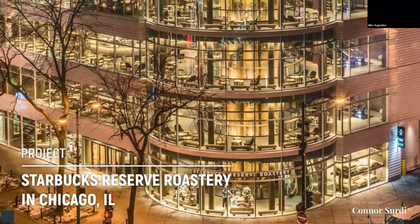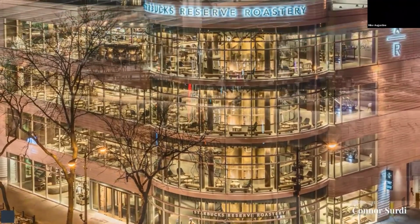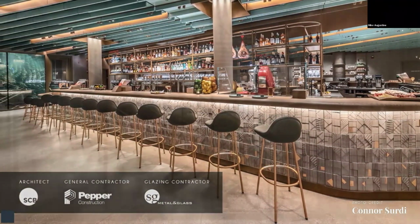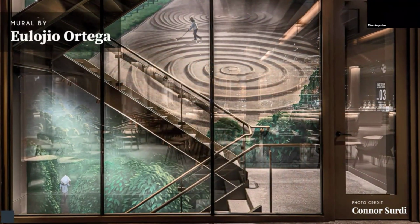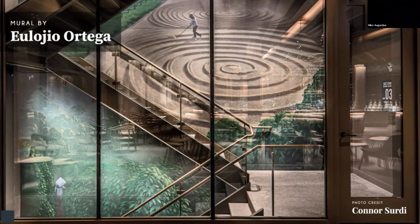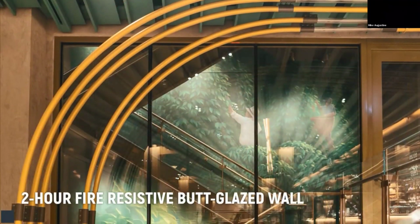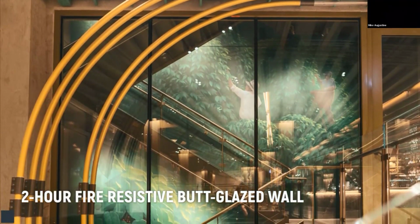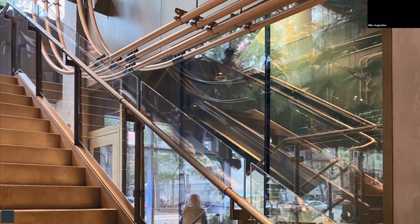So this is the Starbucks Roastery in Chicago. At the time, I don't know if it still is, it was the largest Starbucks in the world. This was in the Crate and Barrel flagship store. This is also a 2-hour design, and they had a local artist you see there that designed that 4-story painting, and they wanted to get the maximum views. So again, you have large views of glass, 10 by 4 panels. They used a butt glaze solution to give you maximum clarity, no framing in there. And then you can see that is a 10-foot door. So again, largest doors in the industry, 10-foot full light vision doors. So now you can eliminate that transom, eliminate the framing, and get more clarity and more vision area.